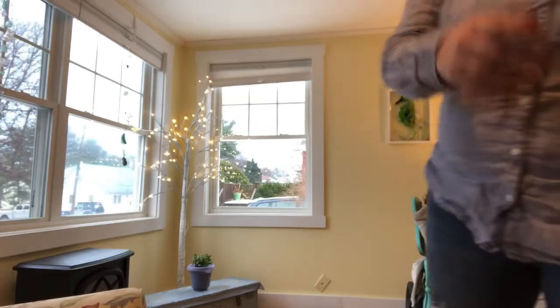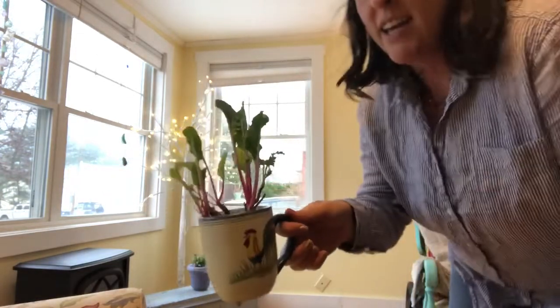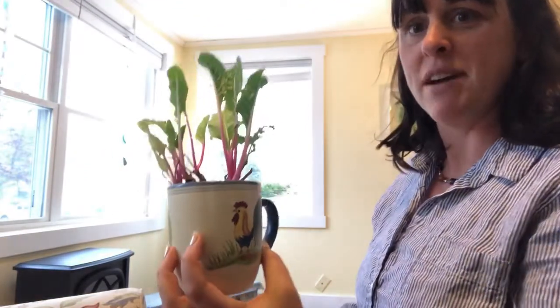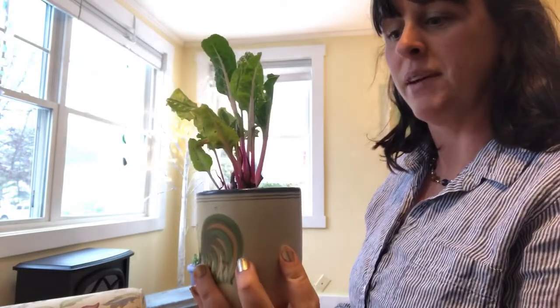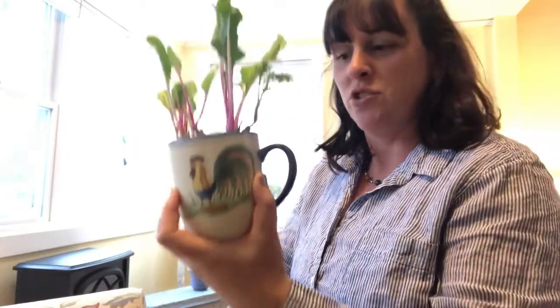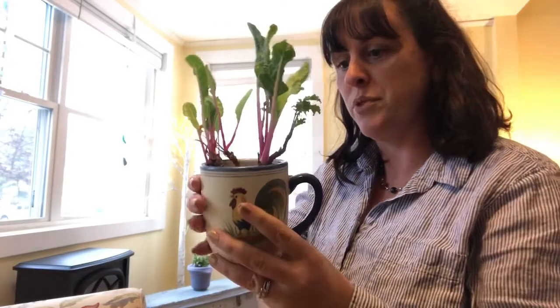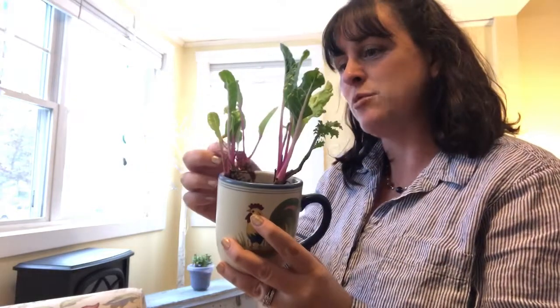This, which I think is actually kind of fun, is a Swiss chard, and my daughter saved it from the garden before it snowed. I didn't really know how it would do, but she just put it in a little mug. There's not even any drainage, except she's got some rocks in the top and rocks in the bottom to help with the drainage. So there's actually a little piece of kale and some Swiss chard in there.